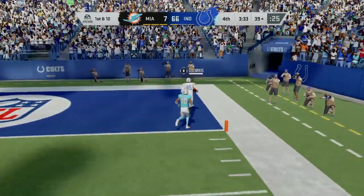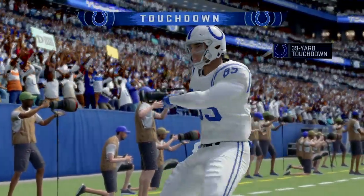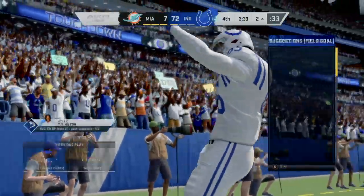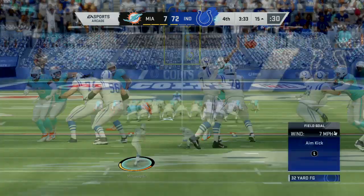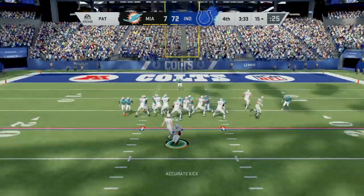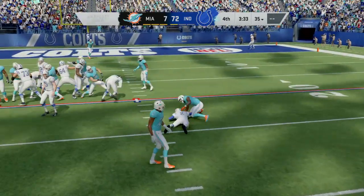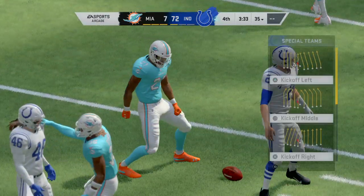And he'll get into the end zone. Touchdown, Indianapolis. Eric Ebron, his 2nd touchdown of the afternoon as his guys continue to pour it on. Well, this game is definitely over. Oh, it's a fake. They'll try and throw for it. And this fake extra point attempt failed big time. Not only did they not get it, they went backwards.